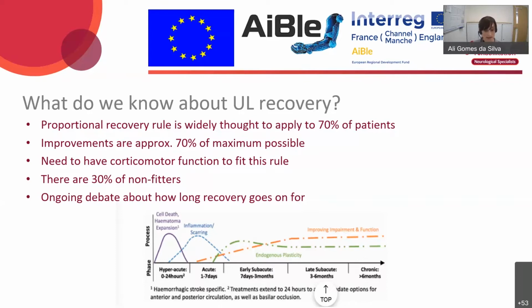There's also ongoing debate about how long recovery goes on for after the stroke. Many authors will state that recovery only continues for the first 3 months after stroke. And if you look at that graph at the bottom there, you can see when you get to the 3-month stage, there's a drop-off in terms of improvement in impairment and function. This view also, though, has been challenged by more recent work, particularly the work of Nick Ward and the team at the National Upper Limb Rehabilitation Programme at Queen's Square in London. We'll have a little look at their study later in the talk. And they've managed to find changes even in chronic stroke, so well beyond that 3-month boundary.